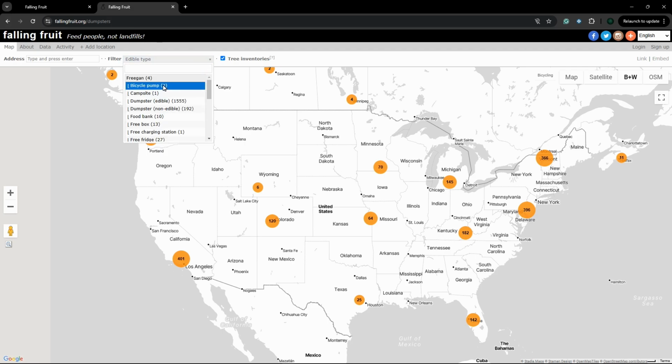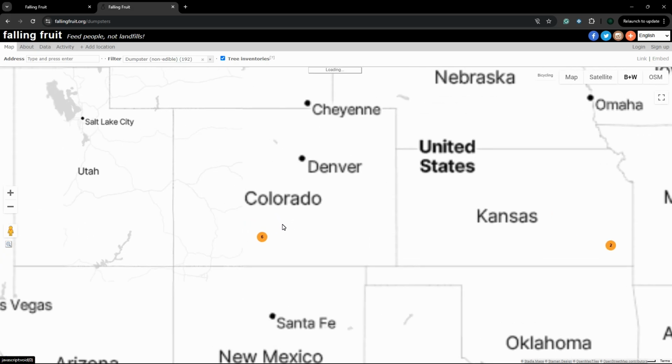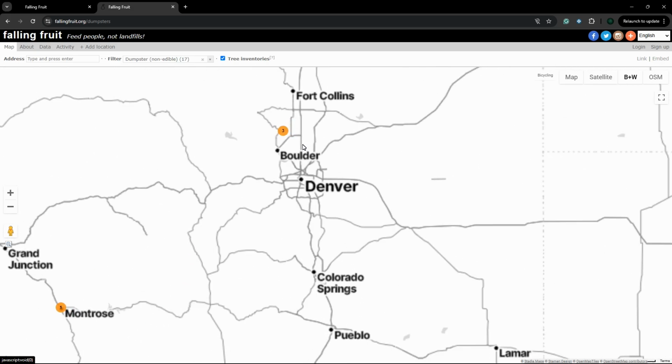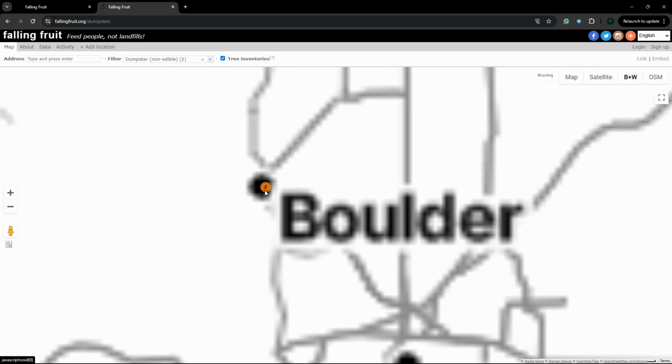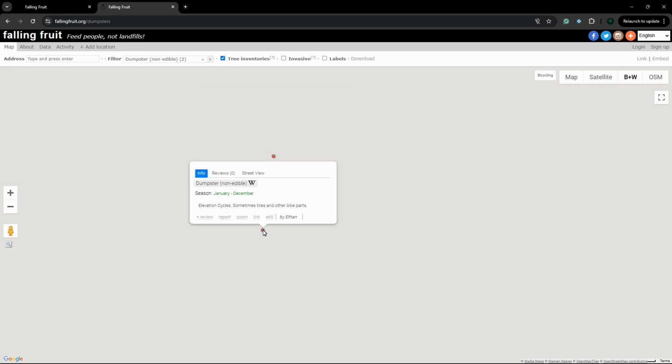Oh, wow, bicycle pump. That'd probably be pretty easy. We find dumpster non-edible. And I know that in maybe Colorado, there might have been a bike shop that had some bike parts in it. Let's see here. I don't think that's it. That's a store. Here we go. Elevation cycles, sometimes tires and other bike parts.